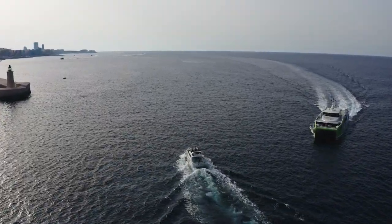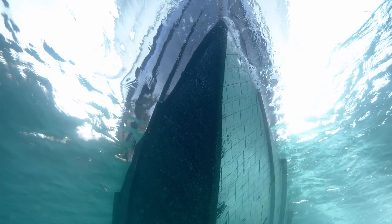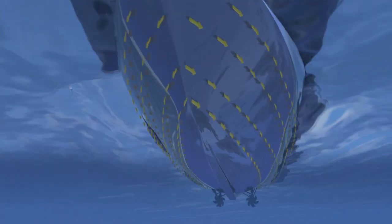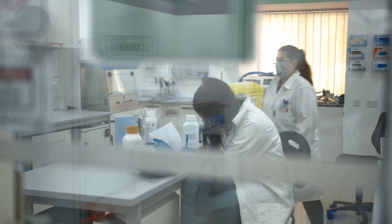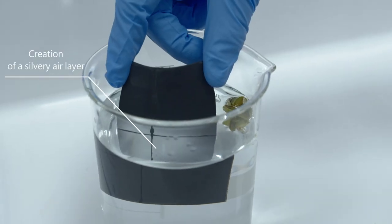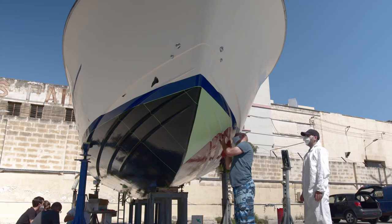AirCoat stands for Air Induced Friction Reducing Ship Coating. In the project, we are aiming to coat a ship hull with a layer of air. This air layer should reduce the friction of the ship, making the ship glide through water. To realize it, we are using an inspiration from nature. We are intending to mimic the so-called Salvinia effect on a self-adhesive foil system, which we then coat on the ship hull.